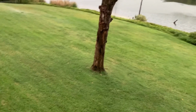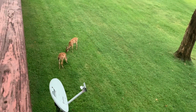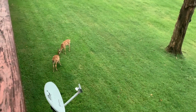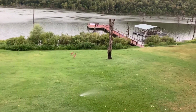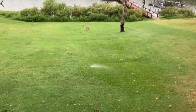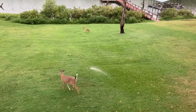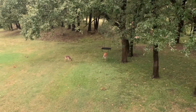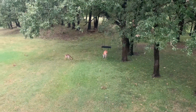Look at the twins. Are the twins gorgeous? Look at that. They are so pretty. If you don't love baby deer, something's wrong. Sunday evening, August 16. I think they will be maybe 8 weeks old tomorrow. They were born on Monday.